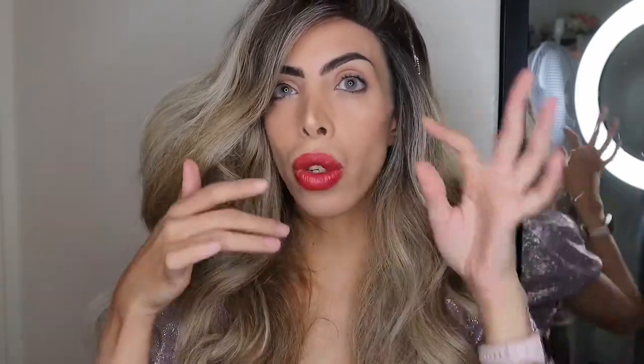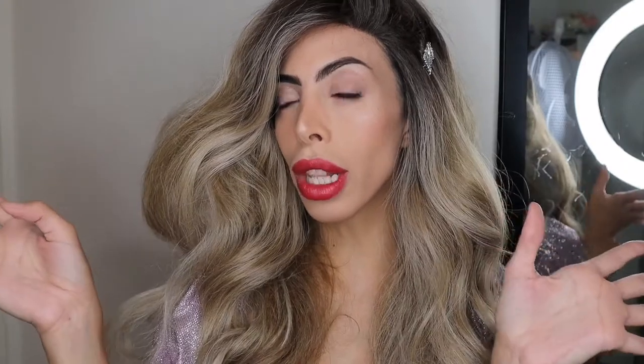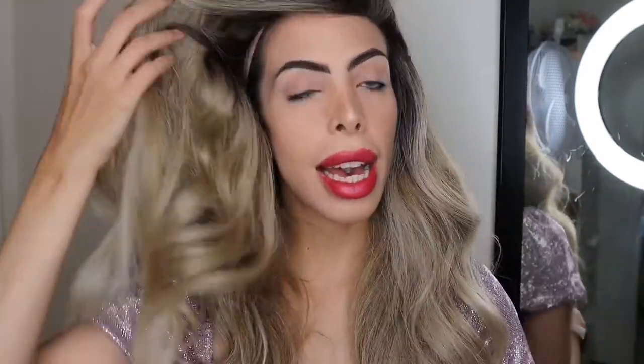These are my lashes before. The technique is very simple. Just make sure that your eyelid is clean because you're going to be putting the blue liner slash glue on your eyelid. So make sure that it is dry. And let's get right into it. Let's not waste any more time.